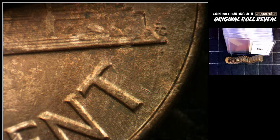Right there, that should be easy so we can double check. We've got the rim. So put that over here.